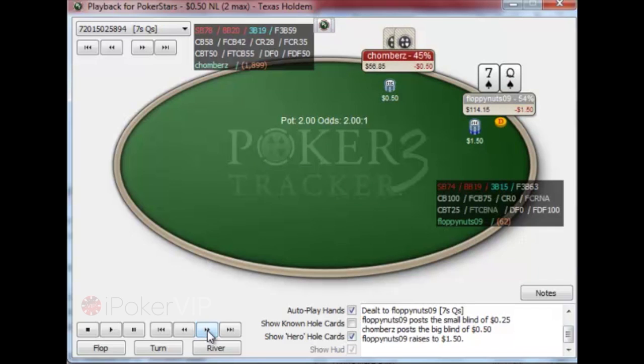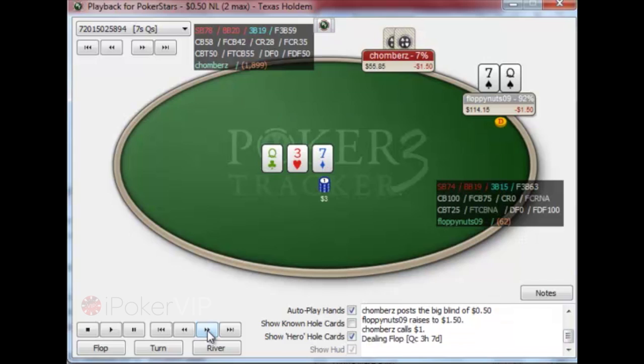This hand's an interesting one. This is sort of a level-on-level type thinking hand. So we'll get straight into it and I'll explain it on the flop. The flop comes Queen-7-3 rainbow, which is almost the typical dry flop.